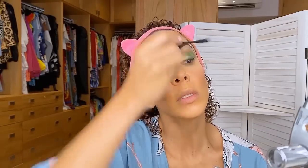So I'm gonna put one coat on, and then I'm gonna let that dry a little and then do a second coat to get that nice thick lashy look.